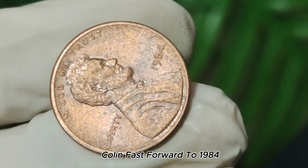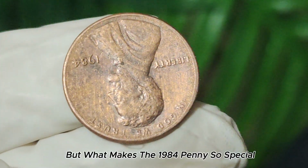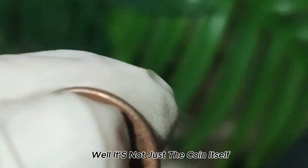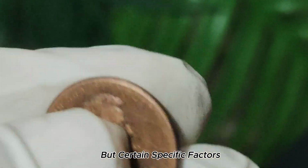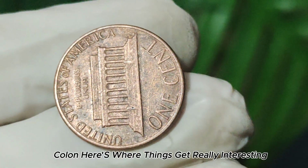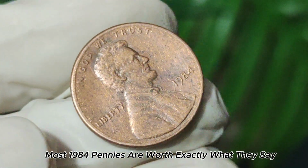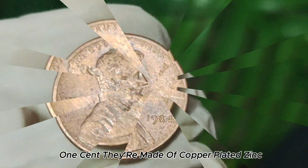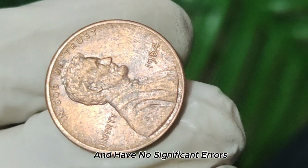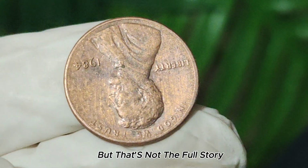Fast forward to 1984, and the Lincoln cent is still in circulation. But what makes the 1984 penny so special? Well, it's not just the coin itself, but certain specific factors that turn this ordinary-looking penny into something worth big bucks. Here's where things get really interesting. Most 1984 pennies are worth exactly what they say, 1 cent. They're made of copper-plated zinc and have no significant errors or features that would make them valuable. But that's not the full story.